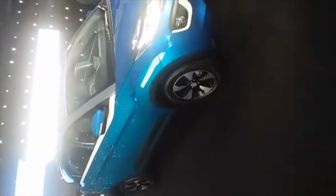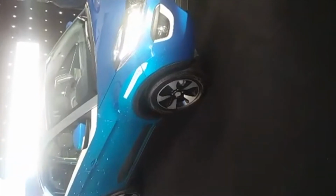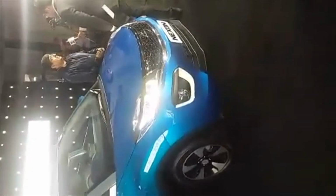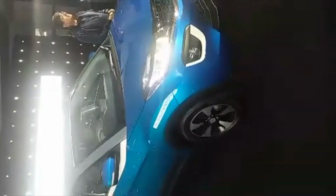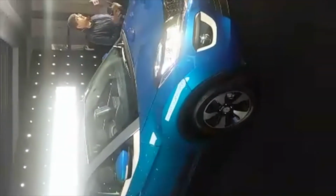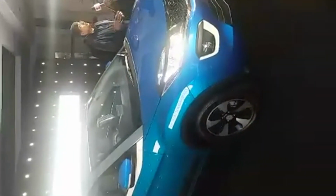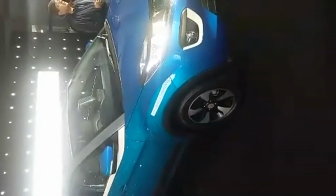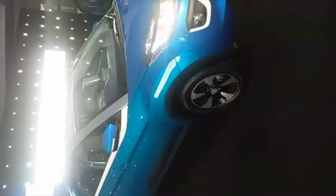Brijesh Desai says, sir, please tell me which is better. Brijesh, which is better between Brezza or Nexon? A little early to say it, but we will have that comparison ready for you by end of day today or early tomorrow morning. So definitely keep a watch on our website on overdrive.in. There will be all of that information, full comparison between these two SUVs, and we'll see which one is better. Brijesh, like I said, wait.